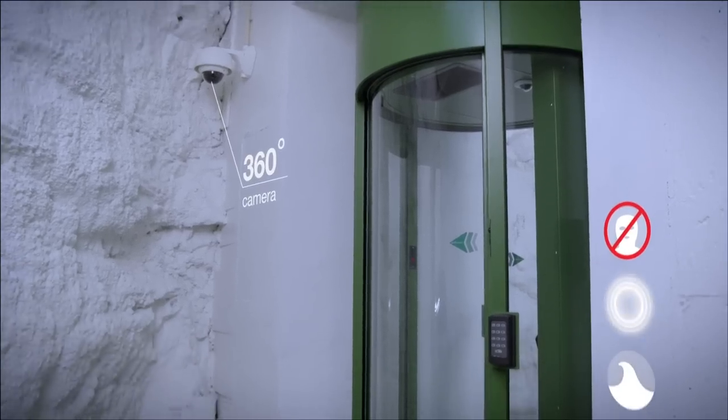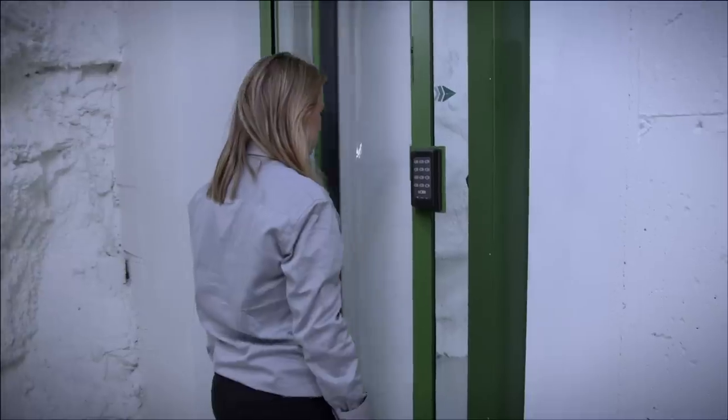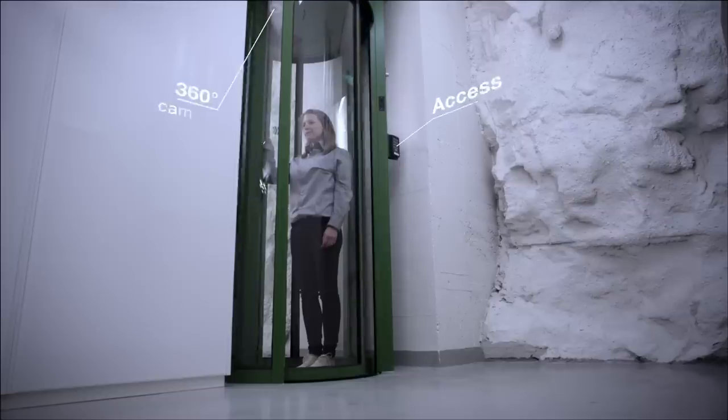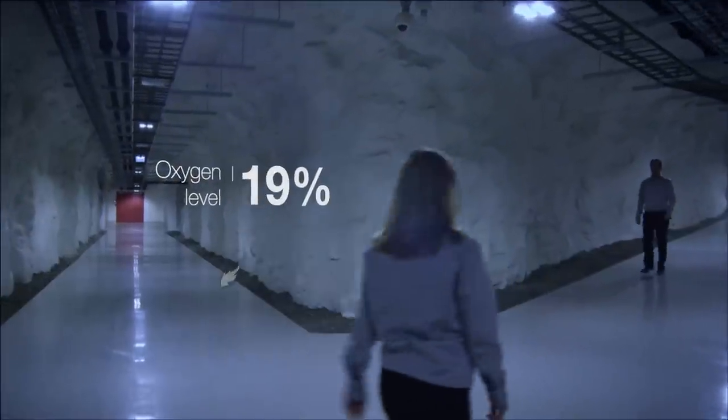Green Mountain offers the highest level of security against both intruders and external events. Inside, security cameras, biometric access system, and advanced fire suppression systems provide the secure environment.